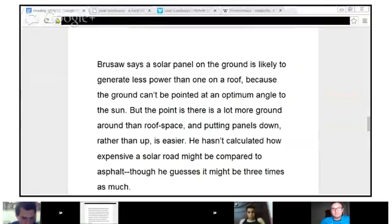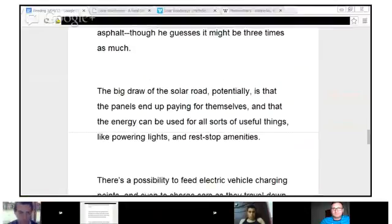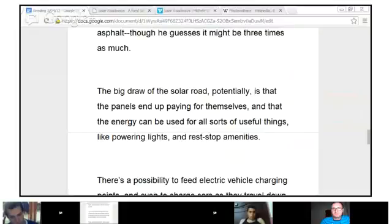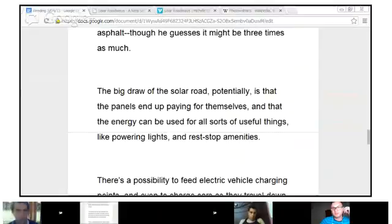Okay, let's go to the next one. And we have, Owner, would you read this one? The big draw of the solar road potentially is that the panels end up paying for themselves, and that the energy can be used for all sorts of useful things, like powering lights and rest stop amenities. Amenities, right? Right, amenities, perfect. Okay, great. Any questions there?